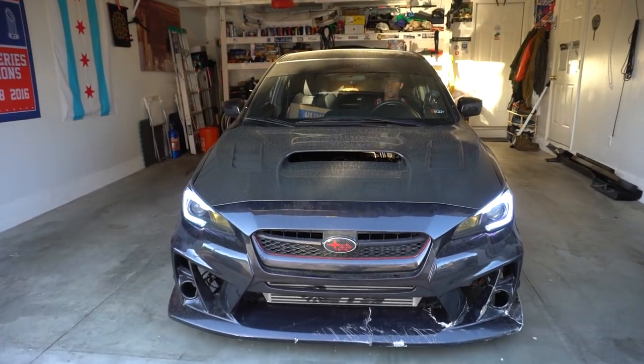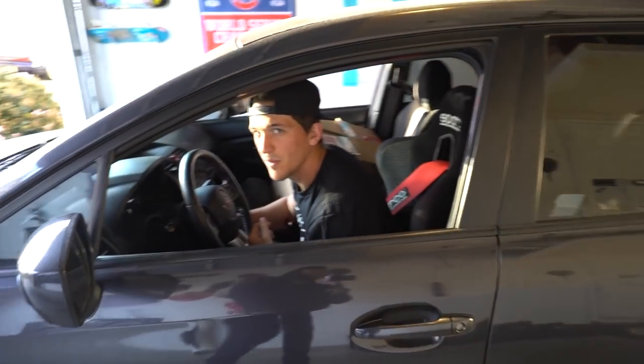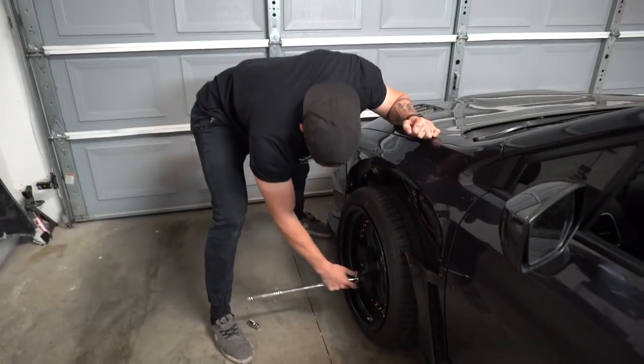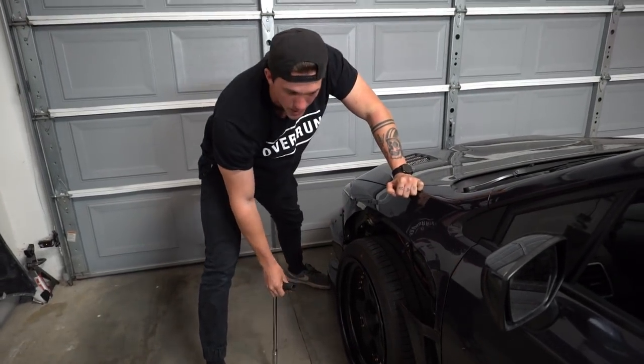All right, now that we're at Sean's house, I think the first thing we need to do is take off the wheels, put the stock Evo 8 wheels on, and then we can check my oil and do all of that stuff. We are now gonna take off these wheels and prep for the track.